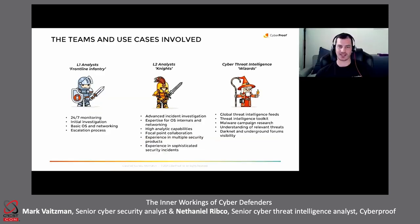So we're going to be a bit nerdy here and show our teams as icons, but these icons, I really like them, and I think these icons really represent correctly our teams. So I'll start with the L1 analysts, the frontline infantry. These are actually the swordsmen. They are the first line of defense in nearly every SOC.